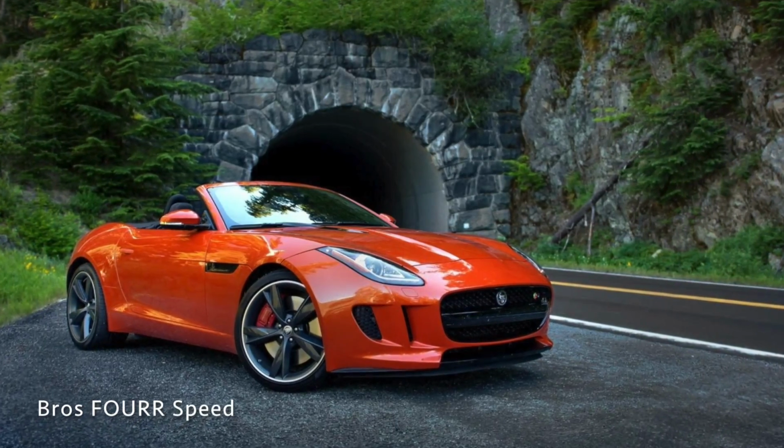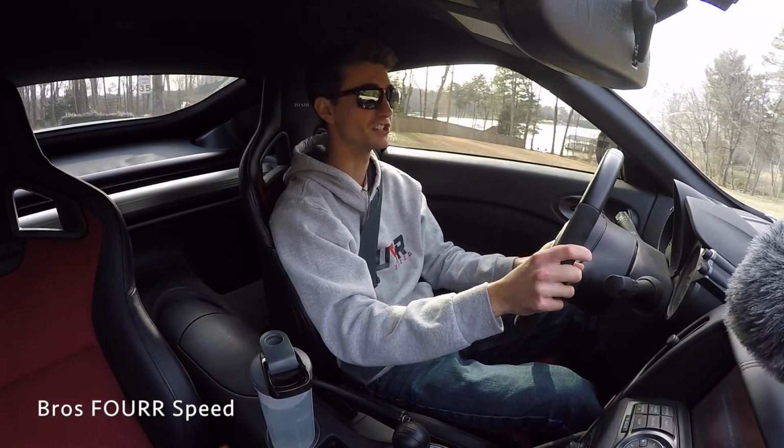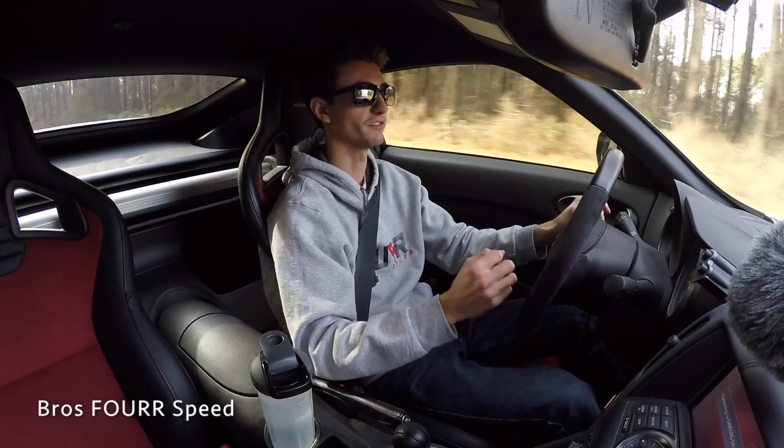And by the way, I am talking about the V8 F-Type. The V8 F-Type has a 5-liter supercharged V8 engine, pumps out plenty of power, and honestly almost has supercar acceleration. It is a blisteringly quick vehicle to drive.